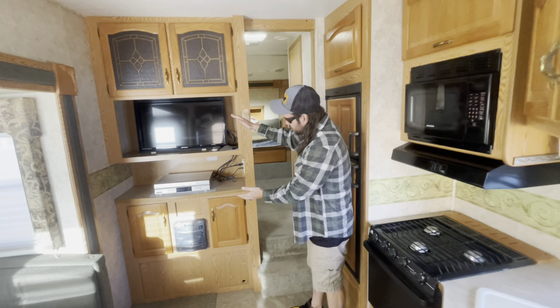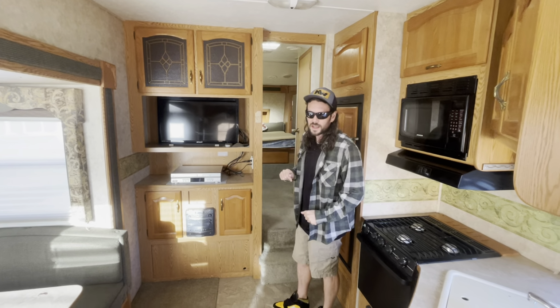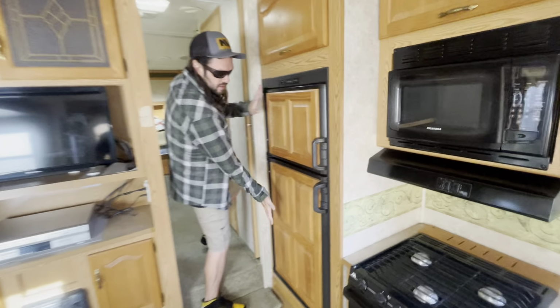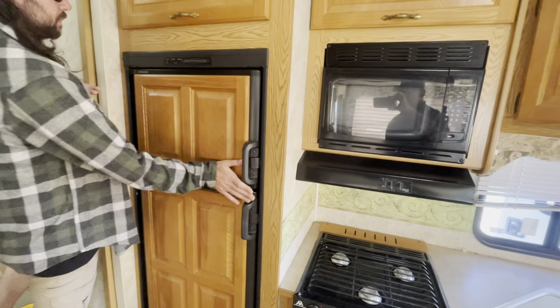We do have our entertainment system here. We have a DVD, VHS player. If you still have any of those VHSs laying around, you can bring them along and watch them. We got our gas electric refrigerator as well. Nice big capacity in there, made by Dometic, you know, trusted brand.